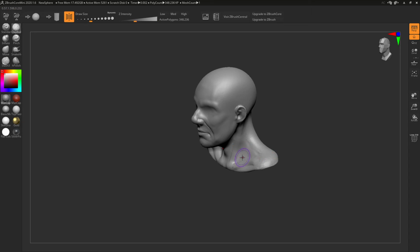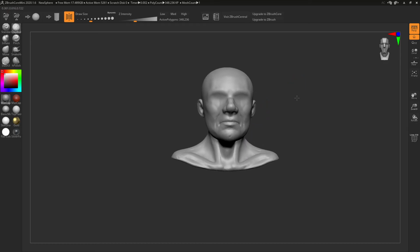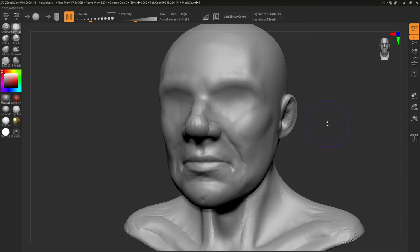So I'm not going to really go much further with this guy. Well, I'll put in some eyes here real quick. Just going to get a shape. Maybe put some of that meat in there that happens underneath the eyebrow.